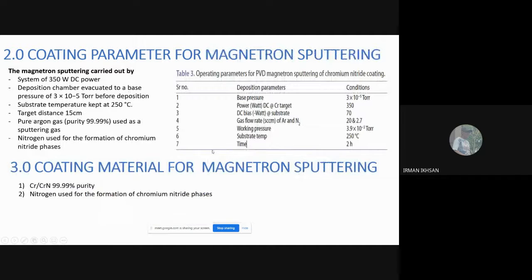The second process, magnetron sputtering, uses a 350 watt DC power system. The deposition chamber is evacuated to a base pressure of 3 × 10⁻⁵ torr before deposition. Substrate temperature is kept at 250°C, and the target distance is 15 cm. Pure argon is used as the sputtering gas, and nitrogen is used for the formation of the chromium nitride phase. The whole magnetron sputtering process takes 2 hours.